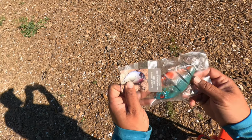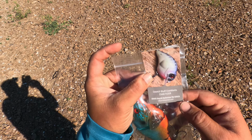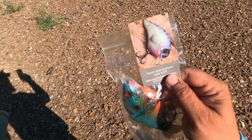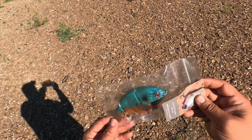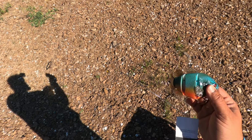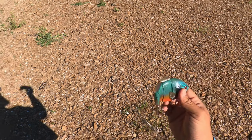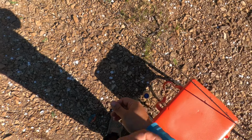And everybody out there, I got a Continental Bluff crankbait, Chad Flair. This guy made this beautiful swim bait right here. I'm gonna try it today. Oops. Beautiful swim bait. Thank you, Chad, for this beautiful swim bait. Oops, dropped it on the ground.